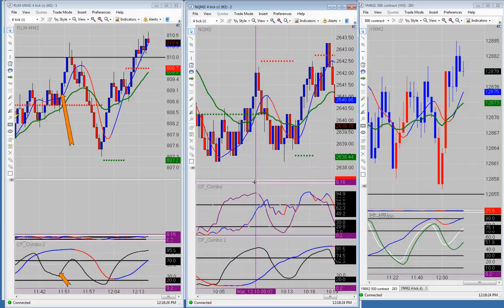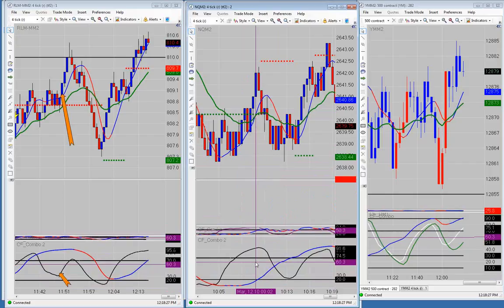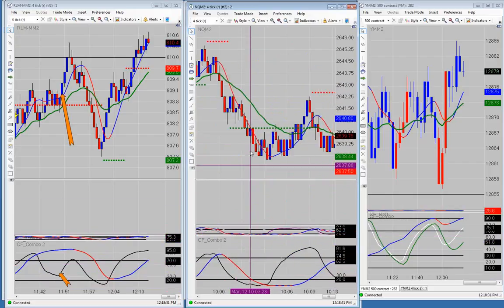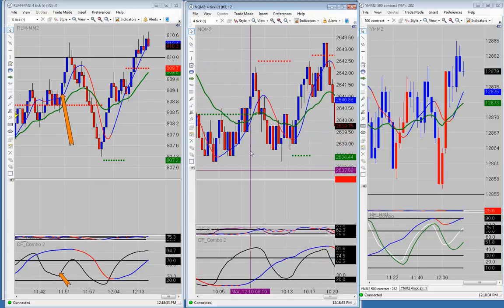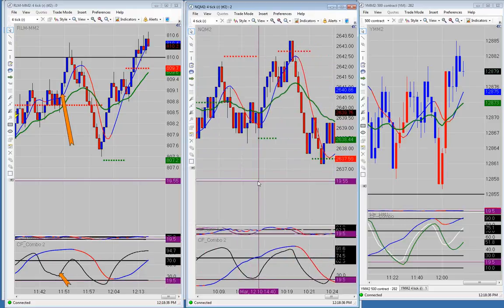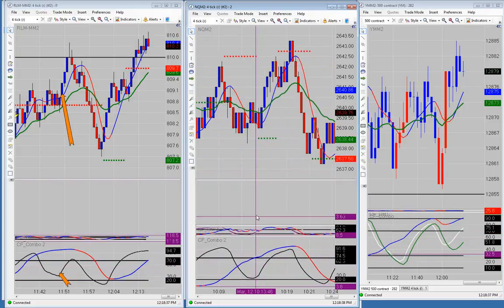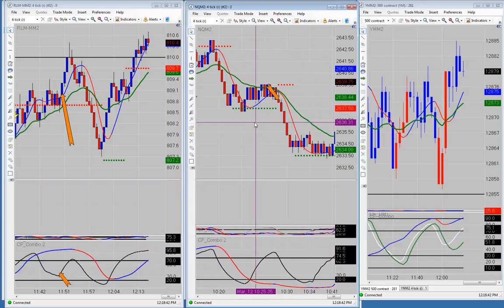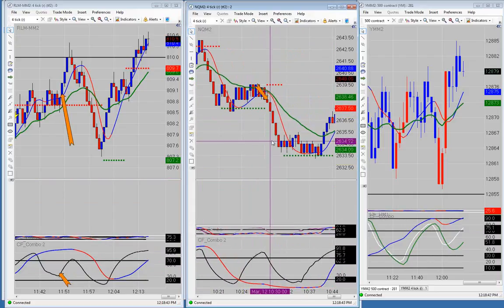And if you focus on the bottom right here, we had some divergence and price moved down with it right here. Now I know over here, we'll get to it in a few minutes. We had bullish divergence right here, where price moved up. Same thing as we had over here. Again, right here, bearish divergence, price moved down.